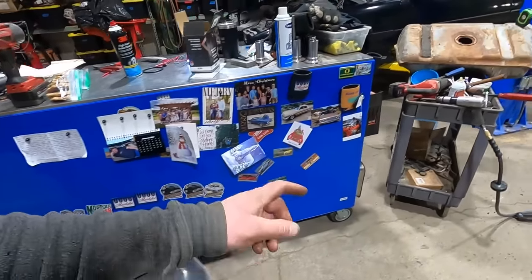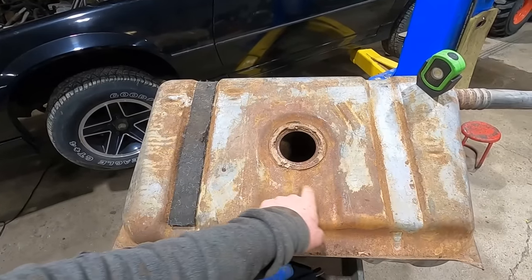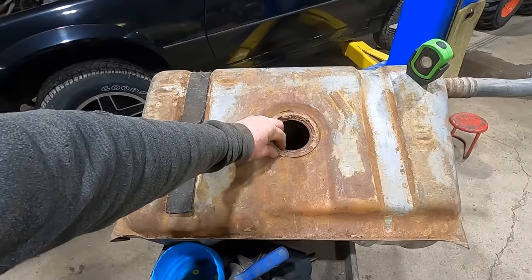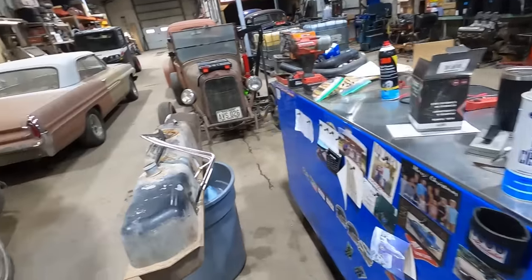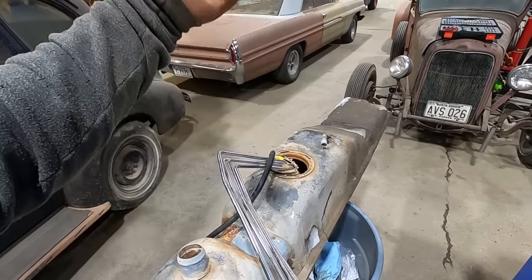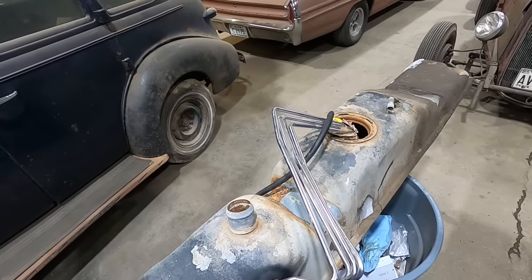So, we're gonna have to cut this one out. And here's what I was talking about. If you cut here to here, then you get this dip right here. So we're gonna have to do some body work or get some more tub and tile like these guys use to make that seal. But anywho, we're gonna cut that out. And then we're probably gonna have to modify our fuel pump, hopefully to reach as far into the bucket as we can. And then, yeah, we should have ourselves a portable fuel cell system.